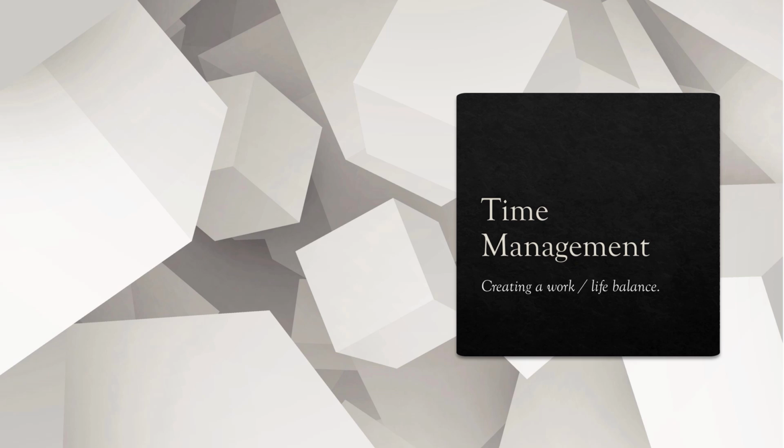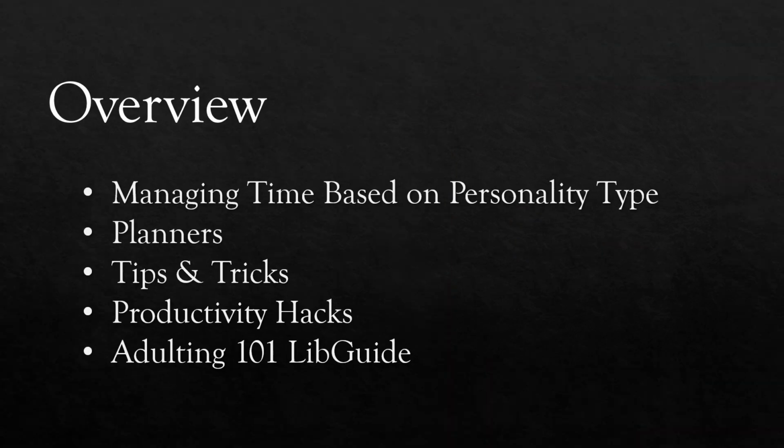In this presentation, we will be covering time management and creating a work-life balance. During the course of this presentation, we will go over different strategies to manage time based on your personality type, styles of planners that can be used to track tasks, tips and tricks for managing time, and productivity hacks. There will also be information on where you can find further resources through the library's LibGuides.